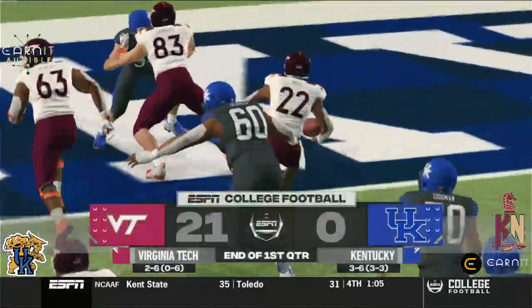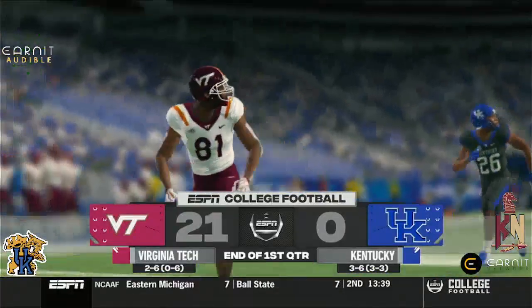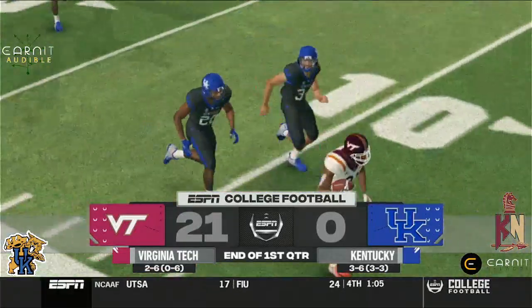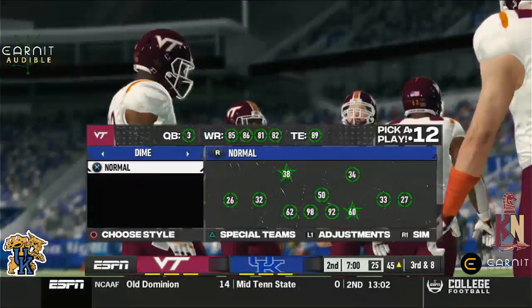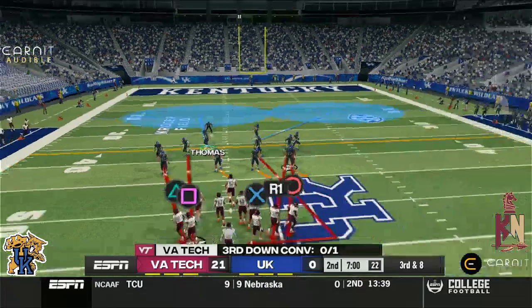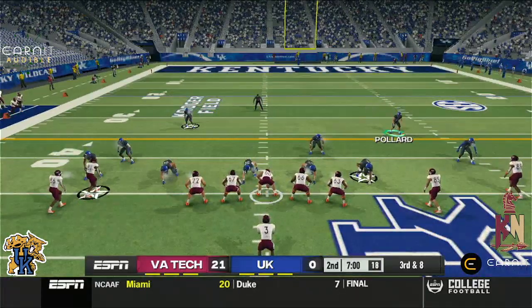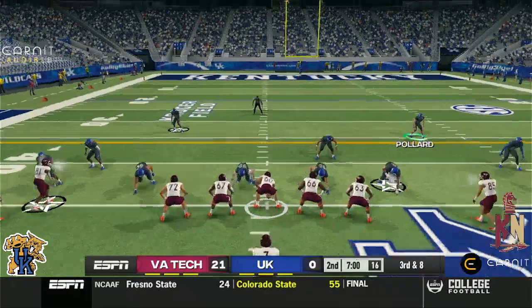Things starting to get out of hand here as we head to the 2nd quarter. The Hokies with a 3-touchdown advantage. And we welcome you back to the action here, just about set to start the 2nd quarter. And they've got the dime package in there to try and deal with this 5-receiver look.